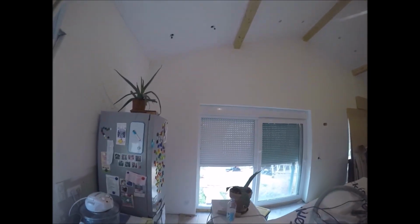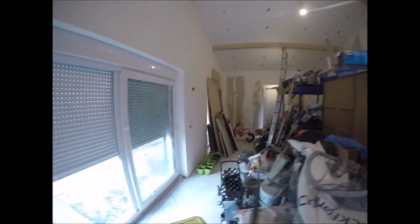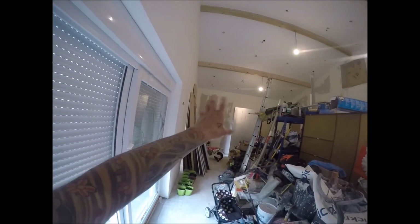The big wall, look, it is done. It was a bit of a pain in the butt doing it with everything in the way, but I finally got it done. And I'm just slowly in the process of sanding that wall down, ready to paint. Once that's done, that wall gets painted and sorted, and then everything's finished. Then we start laying the floor.